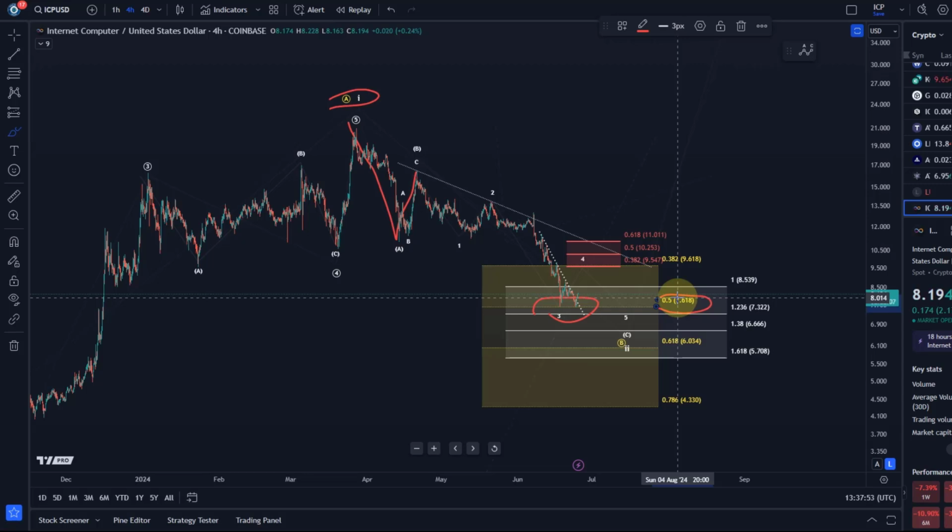Do I believe it yet? No, I need to see a 5-wave move up followed by a 3-wave pullback to believe it. And ideally that first 5-wave move up will break above $11 because this is the nearest resistance I can offer.